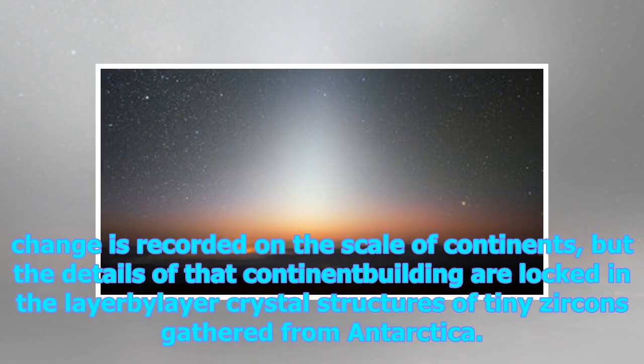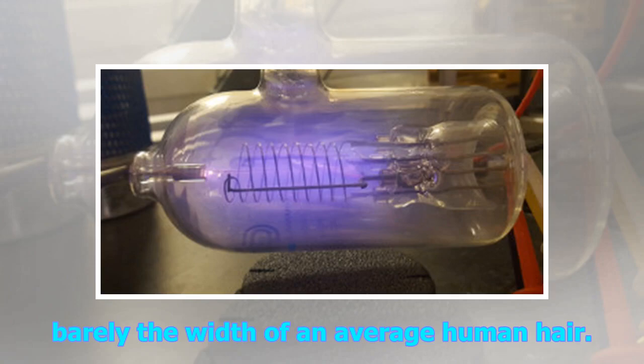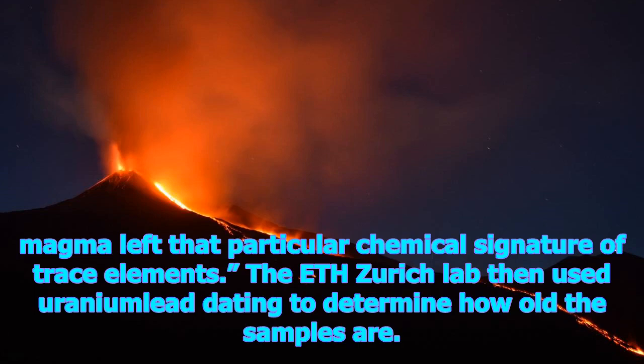The chemical change is recorded on the scale of continents, but the details of the continent building are locked in the layer-by-layer crystal structures of tiny zircons gathered from Antarctica. Some of the minerals are smaller than 100 microns, barely the width of an average human hair. We focused on looking at the trace elements in those zircons, Deering says. There's a classification scheme that we use to determine the original rock type that the mineral grew in, which then tells us what kind of magma left that particular chemical signature of trace elements.